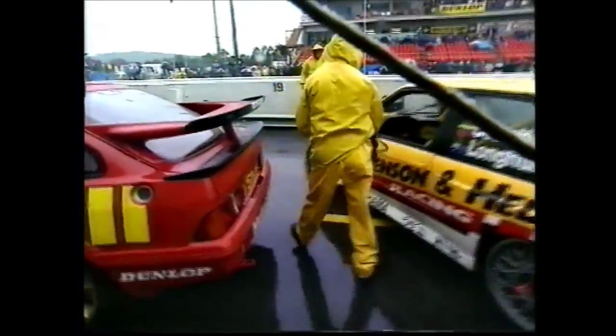Now Longhurst can't get out. He's being held up by the 18 car. Oh, desperate stuff. Tony will be furious about this. Well, he's got a lot of time to catch up. Pace car on the way. He's trying to push it out with his fists. That's how frustrated he is. That was a pretty fraught sort of stop from the normally slick B&H crew.